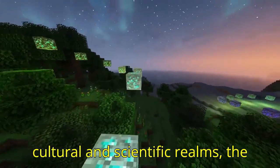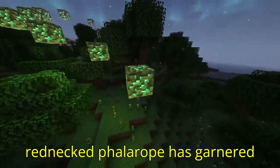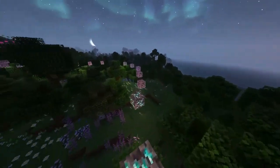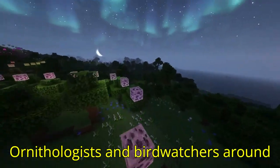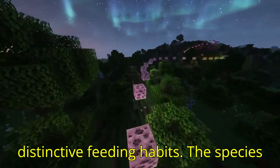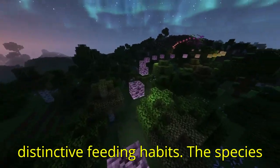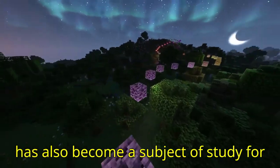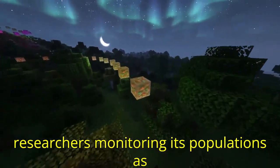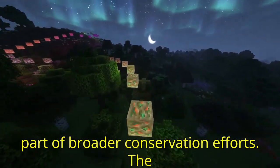In the cultural and scientific realms, the red-necked phalarope has garnered attention for its unique behaviors and ecological significance. Ornithologists and birdwatchers around the world have long been fascinated by the bird's migratory patterns and distinctive feeding habits. The species has also become a subject of study for its role in ecosystem health, with researchers monitoring its populations as part of broader conservation efforts.